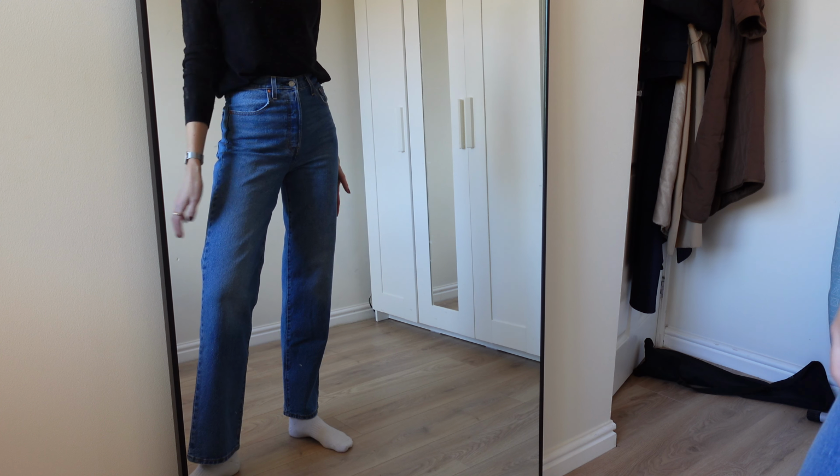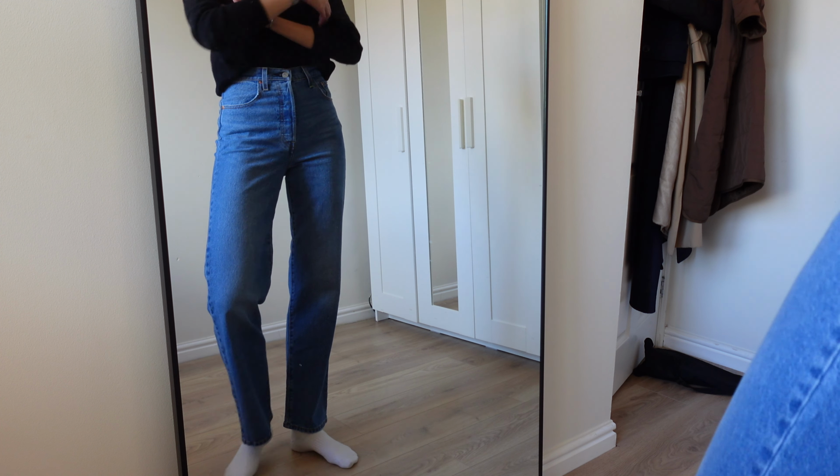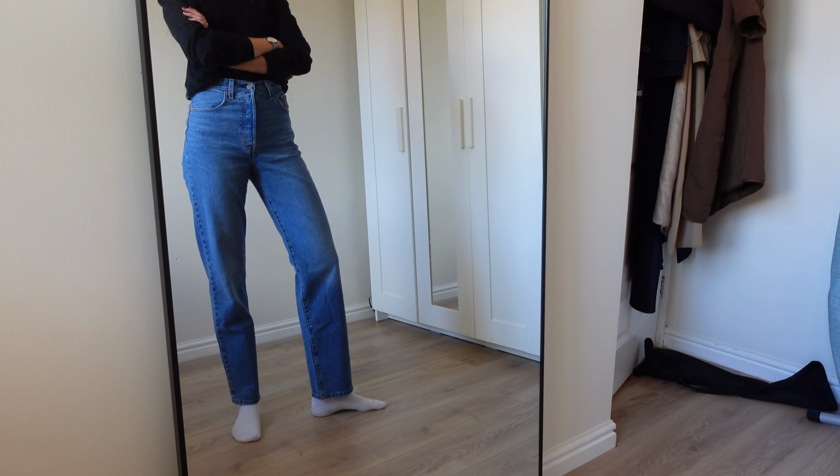So let's talk about the fit. As with all Levi's jeans, you can customize the waist and the length, and this is particularly helpful if you're on the shorter or the taller side like I am, and generic dress sizes just don't really work for you. This is so much better to help you get the perfect fit.